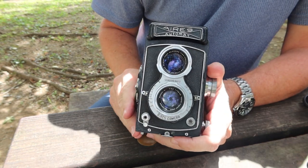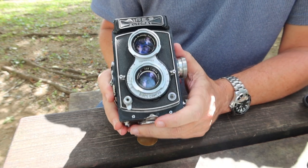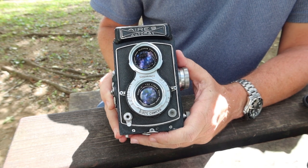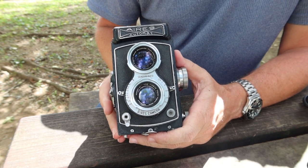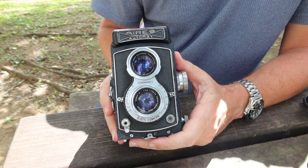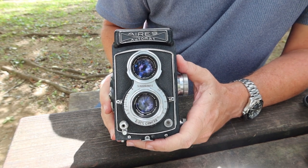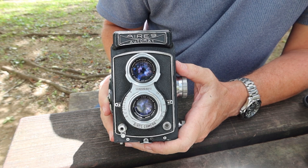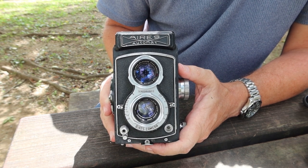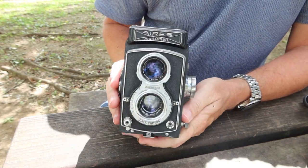You can use bayonet 2 hoods or filters on these cameras. When you're using filters, sometimes it helps to put one on the top and the bottom so you can get an idea of what the camera is seeing. Remember, if you are using filters on this camera, you have to adjust the exposure for the amount of light which is cut off by the filter. Normally, if you buy a new filter, the box will tell you how much compensation you need to make when you are using it. Anyway, that's it for my review of the Aires Automat camera.